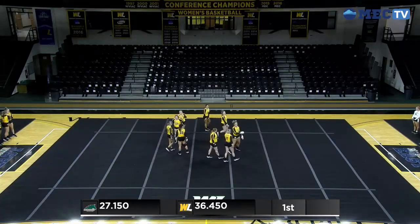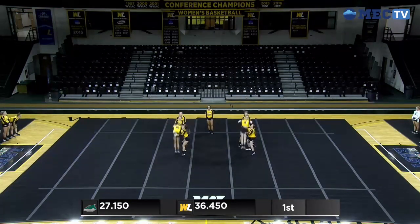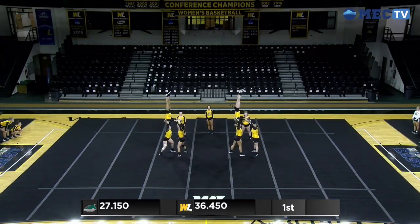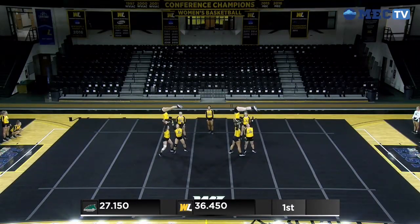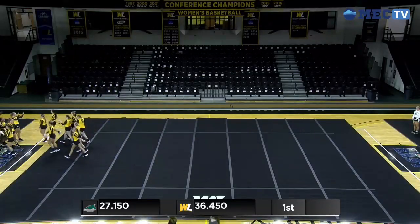Now the Hilltoppers for their 6-element heat. Now for the 6-element, Avery Ray and Kayla Gandy up top. Paige McLaughlin and Sarah Lee on the left, Abby Horvath and Katie Borski on the right. Good count, nice stability, body position. Coaches and athletes both very excited by that performance.